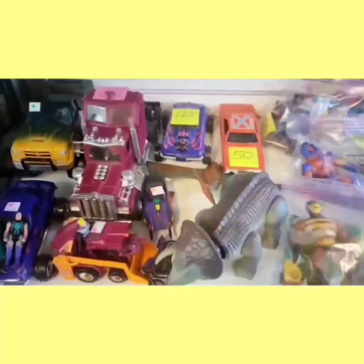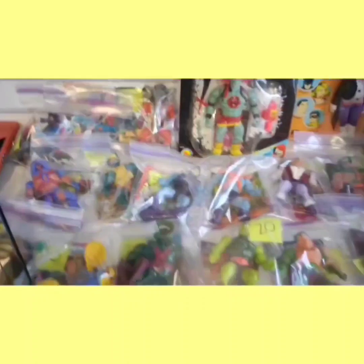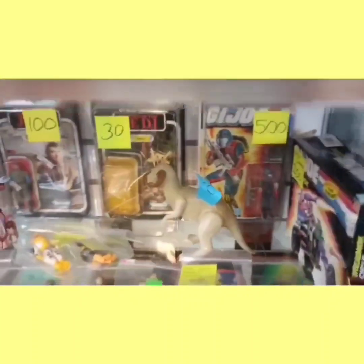Some M.A.S.K. Oh, I love M.A.S.K. I wish they'd make all that 1/18th, man. Ooh! Some Manimal. Are you the master? Over here's a sealed Dreadnought Cycle. Look at that sealed Viper, man.